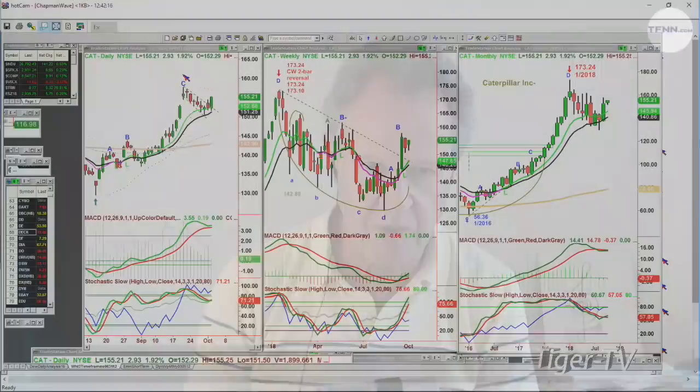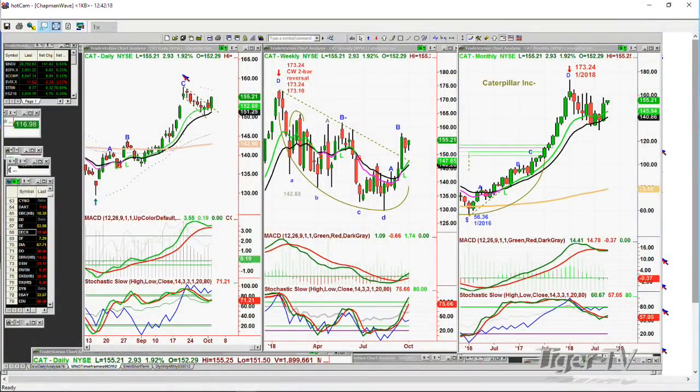We're back. So the question about Caterpillar trading at 155.21, it looks to me like 157.73 is going to be the number. It's going for a leg D in the daily chart, and that's going to be really big. You remember we were looking at the way it broke out so suddenly from the downtrend line.